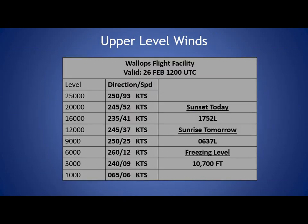We'll take a quick look at our balloon information from this morning's release. The freezing level was at 10,700 feet, and our winds generally out of a northeasterly direction at the low levels of the atmosphere, very light, only about 6 knots at that 1,000-foot level. And then as we get up in the atmosphere, we see more of a southwesterly to westerly component, winds increasing with height, and we see a wind of 93 knots out of the west-southwest at the 25,000-foot level.